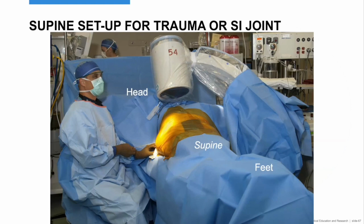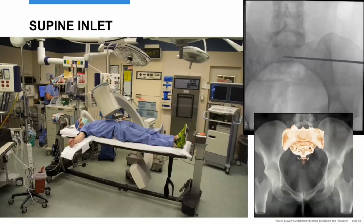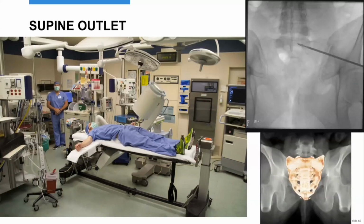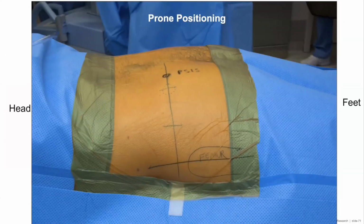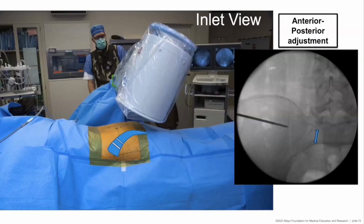Kind of get a stool, look at the monitor, and then this is the inlet view when they're supine, and the inlet view or the outlet view when they're supine, and you can see on the right view the images that you get with that and how the sacrum is oriented. Now, when they're degenerative, I put them prone, and this is the patient prone. That's the PSIS right up there, and that's kind of how I draw up my proposed incisions when I do these types of activities. If I'm doing just a trauma, again, not usually like this, but in some cases you can. This is the inlet view then.